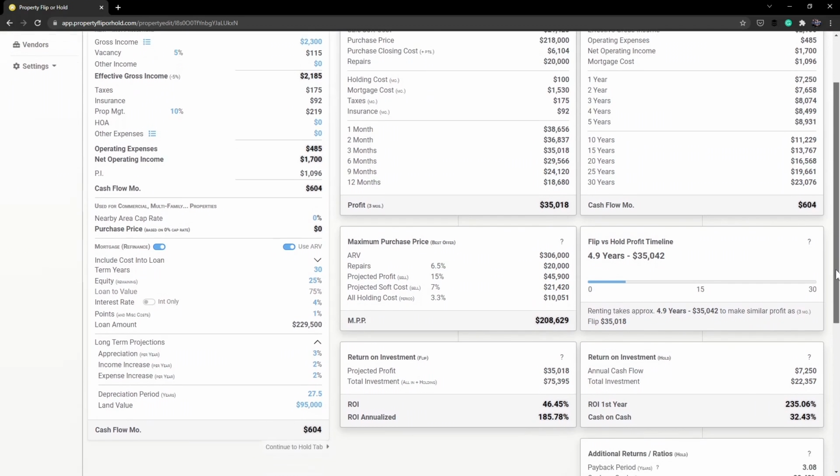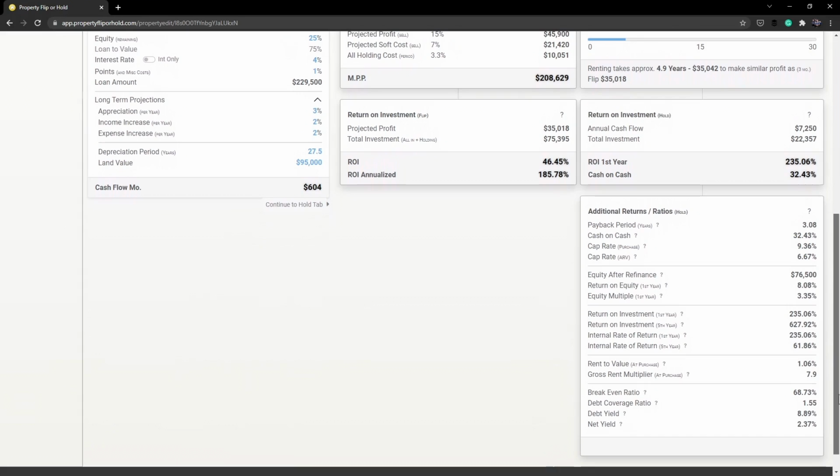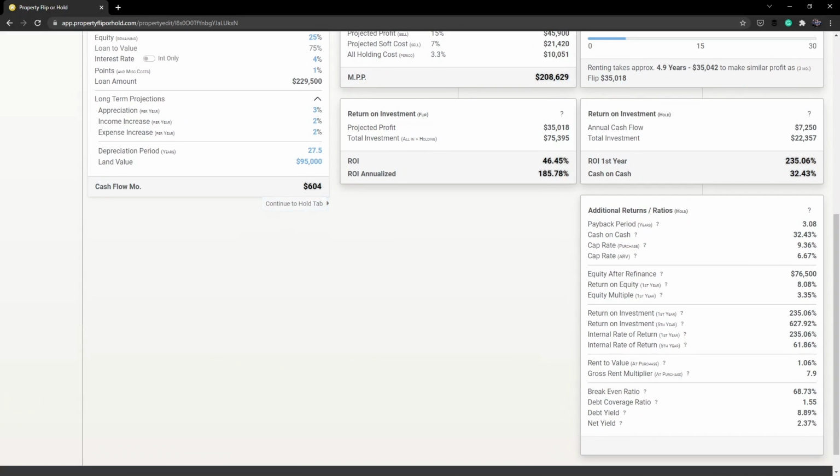And let me just go ahead and scroll down a little bit further for the hold section. We also have additional return ratios. And you can also look here that you have a payback period in years of 3.8 years, which means it would take a little bit over 3 years to have our money, the $22,000 that we have in equity in this property, received back.